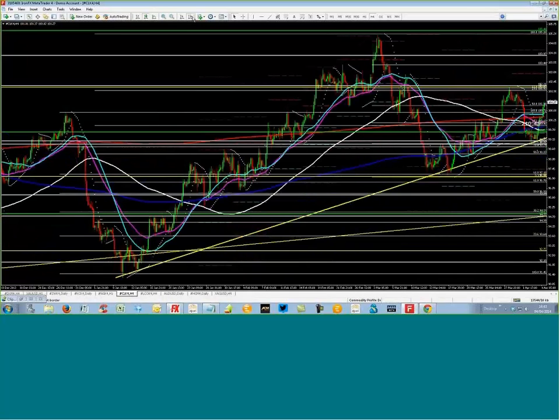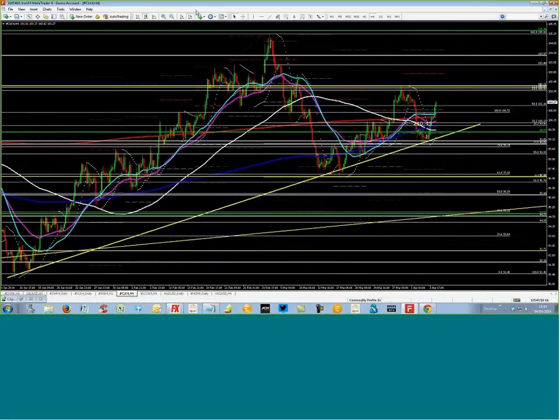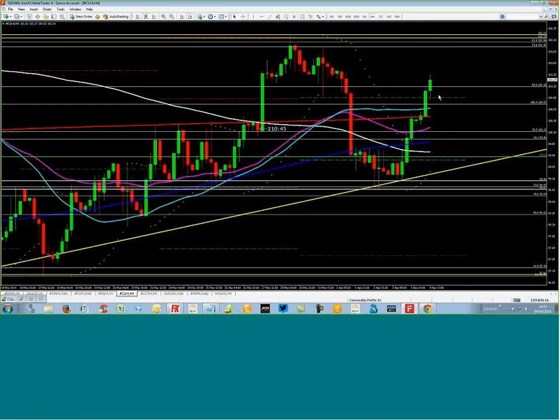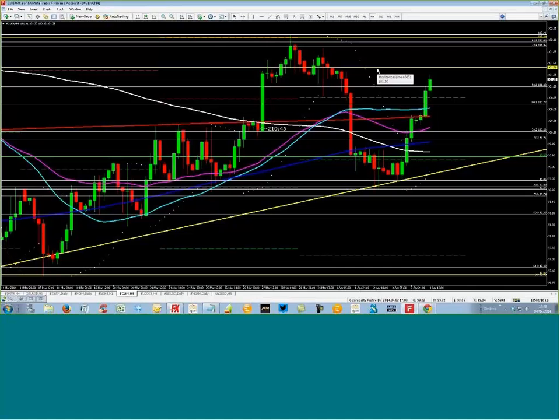We have put in a nice rally here. We've broken above the 101 level. There's not really too much resistance here on WTI. Got a slight little bit of resistance around the 101.50 level, but I would see WTI now rallying up to the 102 level. We've got a whole cluster of Fibonacci just above from 101.96 up to 102.21. I do also see WTI getting higher here.